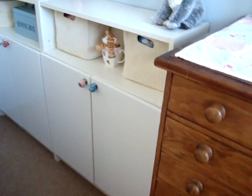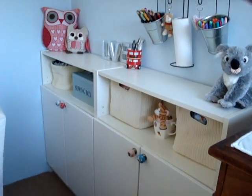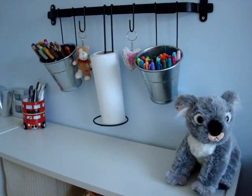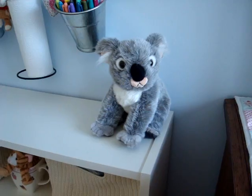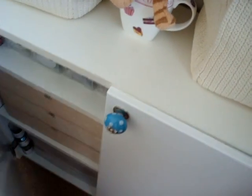Moving along a little, we've got bookcases, 2 bookcases, again they're IKEA ones, little bits and bats stored on top. And then that's an IKEA kitchen rail, which is just like quick grab pens, pencils, etc, just little bits. And there's Leno. Say hello, Leno. Like koalas.